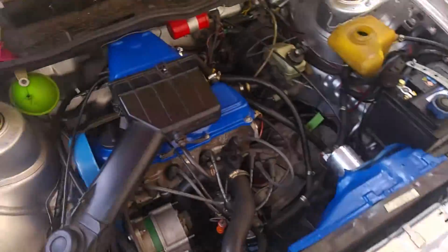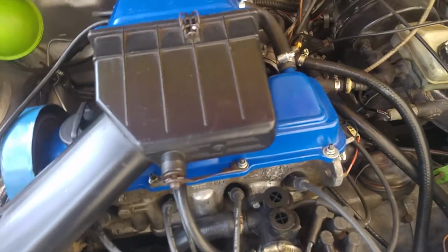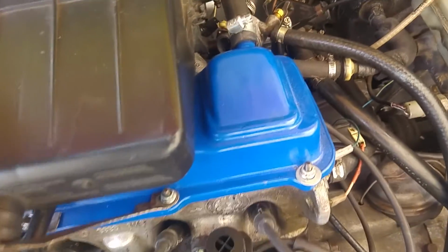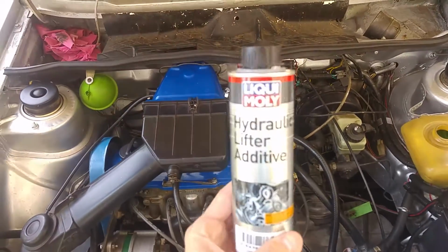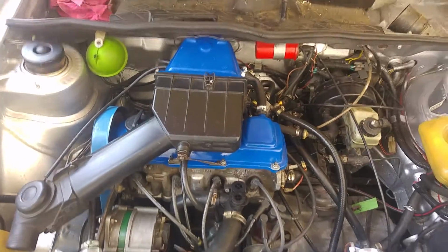This is our engine, and number 4 cylinder is the problem one, and hopefully this will arrange a few things again. So tune in. Okay.